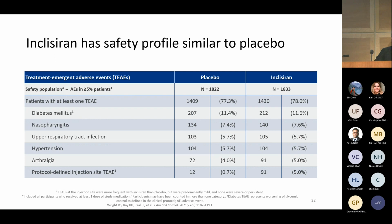And in terms of the safety data, which have been published, really there's nothing here to comment on at all. Injection site reactions to a certain extent, but really nothing significant in terms of side effects. And really, there's been no evidence of any effect on liver function, transaminase levels, etc.